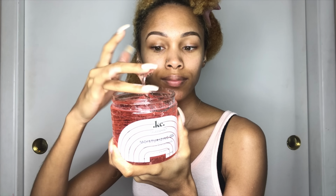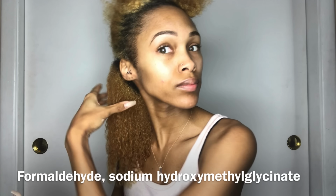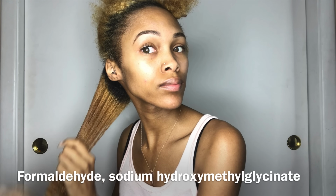So this moisturizing gel with Jamaican black castor oil is good for natural and relaxed hair. It is free of alcohol, TEA, and a few other really bad ingredients. I'll put them on the screen because I don't want to butcher the names. Putting this onto my hair, I just thought it was so cute how the gel was pink. Of course, it doesn't go on pink, but it's still nice and goes with the whole Curl Essence pink theme.